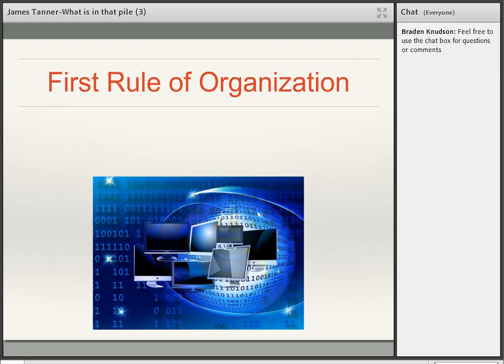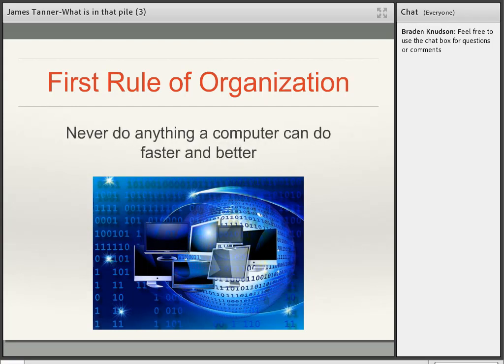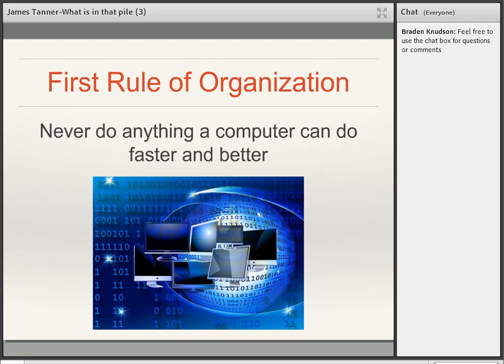Okay, so let's look at organization. What's the first rule of organization then? The first rule of my organization system is never do anything a computer can do faster and better. If you can do it on a computer and it can help you get organized, then do it with computers. Don't try to do it yourself. Don't try to put things in file folders if computers don't need it. Don't put things on shelves physically organized if you don't need to.